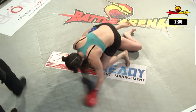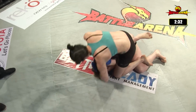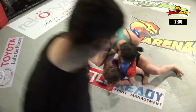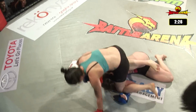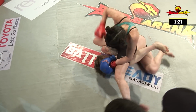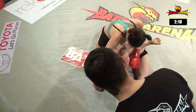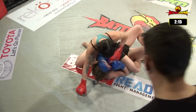Can she get to mount? She's almost there. She just needs to pop over the knee. It's got the knee in the middle, so she just needs to clear that, and she's landing punches as she goes. She's pretty much fully in mount now. Oh, she's too high. She's looking for the armbar again, I think. Landing some good strikes, and Tina's looking a bit lost at the minute. She's not moving a lot.